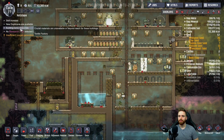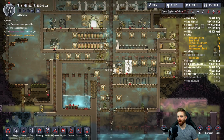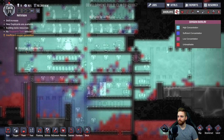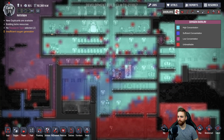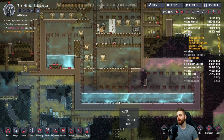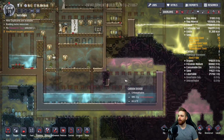What are our problems? Lack resources, skill increase, duplicants, no research task, insufficient oxygen. Good. Vitals. Better than good. Oxygen. We're going to need to make electrolyzers real soon. I can make an air scrubber. Let's make an air scrubber next time. Let's put it in this little pocket right here. So that is our goal for next time.